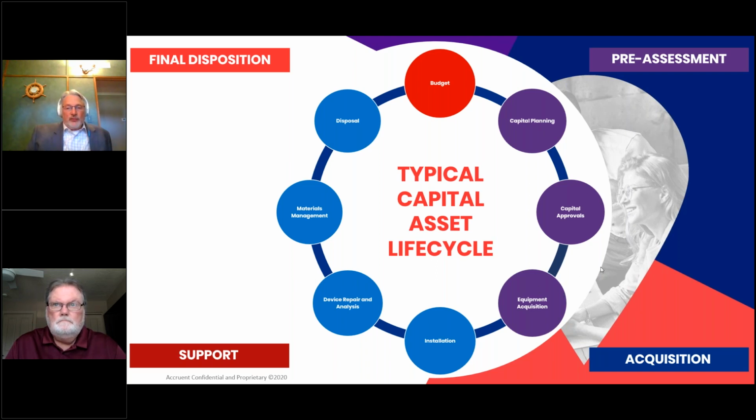Once the equipment is acquired, then it moves into the support phase. The installation phase is where often there are problems that are encountered, especially with the larger capital, what we often refer to as the big iron. So the RNF, rad rooms, CTs, MRIs, things like that. And if there isn't some comprehensive pre-planning that goes into it, oftentimes these things will show up, and you'll find that they don't have the appropriate power or networking or HVAC. And so not only does it delay the project, but there are ancillary costs associated with that.